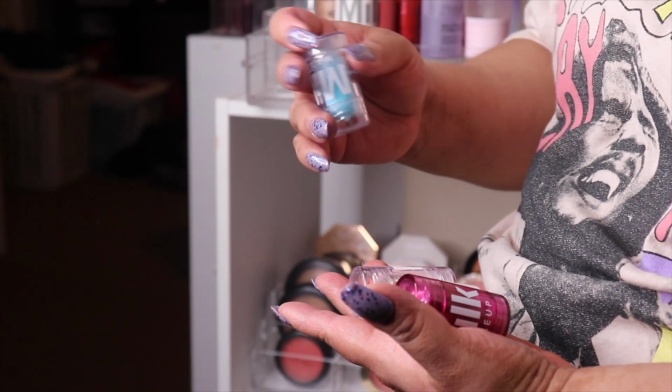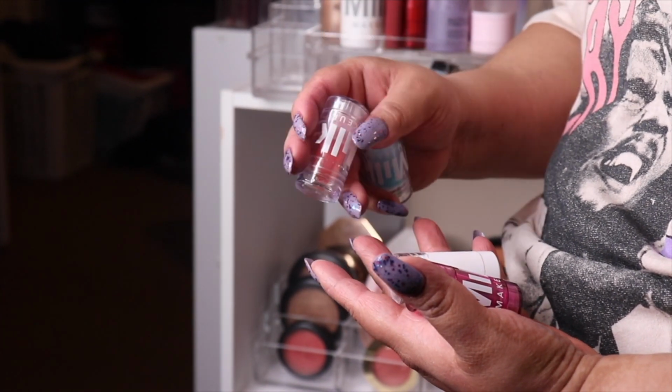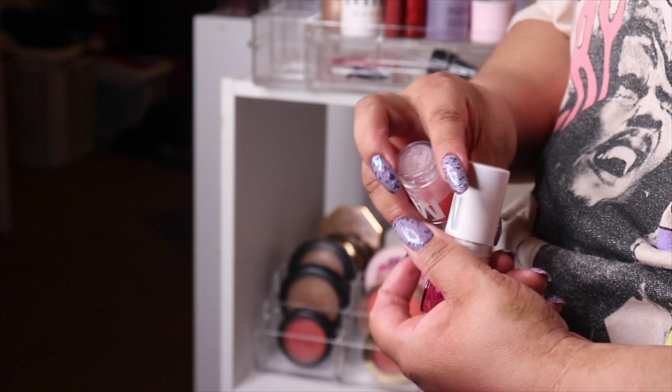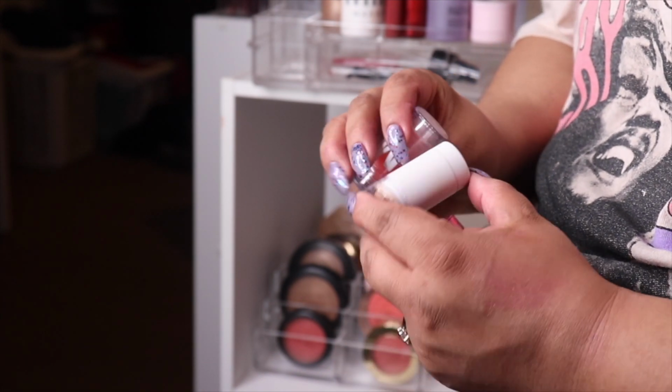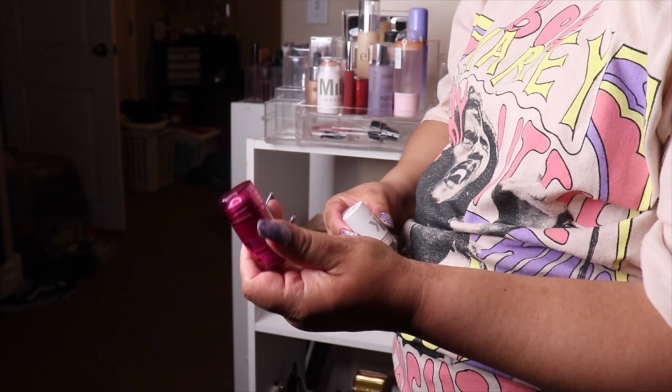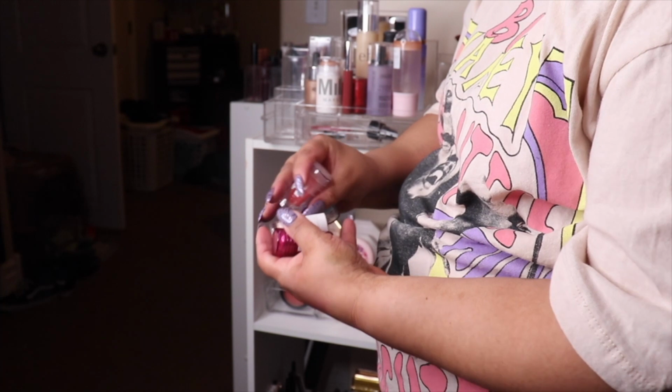This is the cooling water thing. This one is the watermelon brightening serum, and then this one is a matte bronzer. This one can be used as a cheeks, lip, or eyes. You can use it in different ways. So I've had these for a while now. I actually do like these.